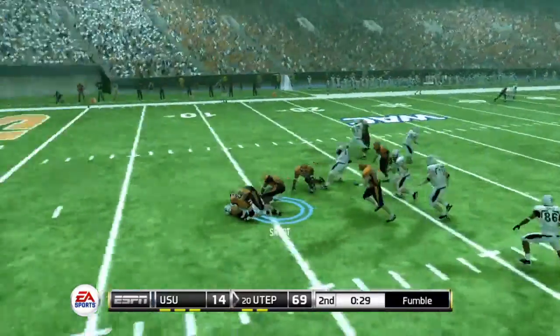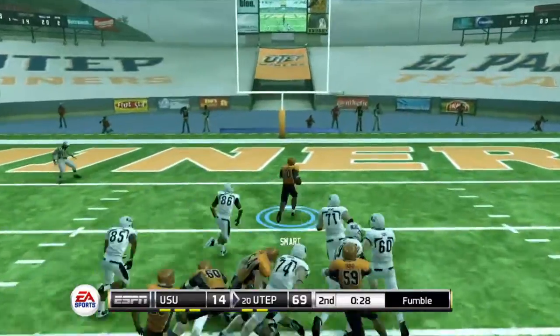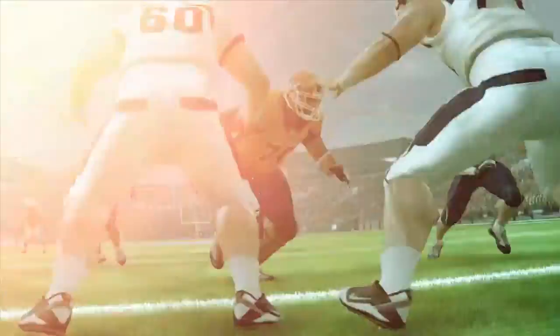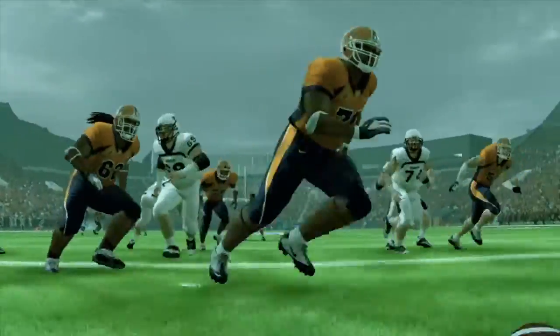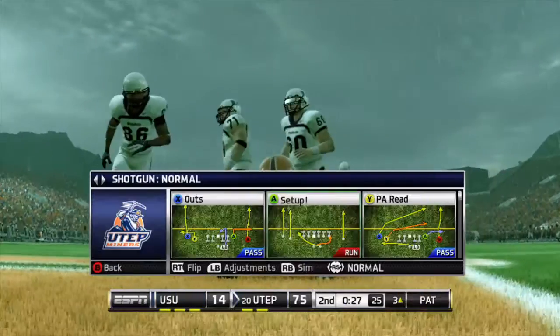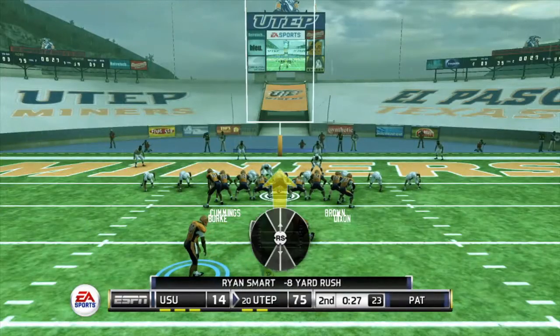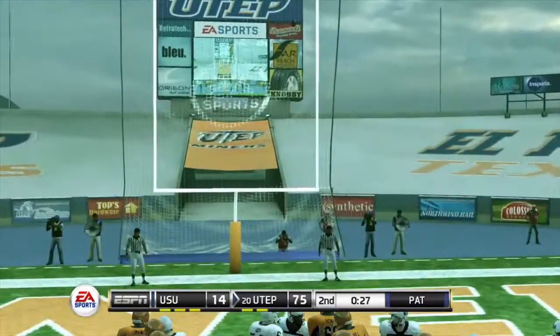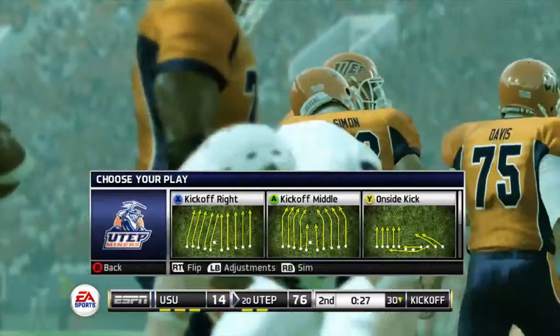Feeling the pressure, and he fumbles the football. Touchdown, Miners. But always makes you nervous anytime a defender tries to pick up a fumble and run with it instead of just falling on it. Man, did it work out for him here for a big-time play in the score. And he tacks on the extra point.